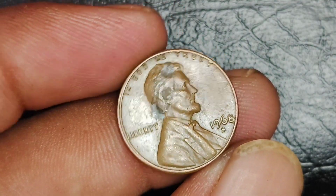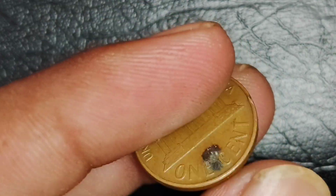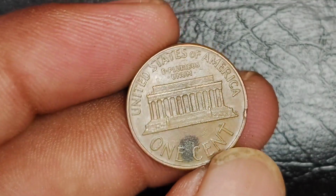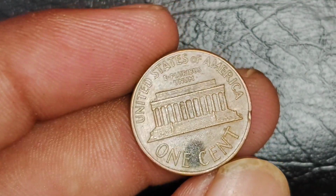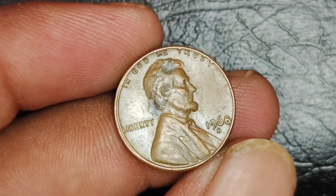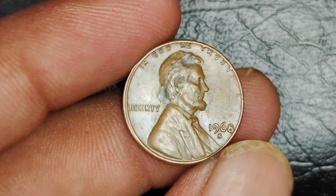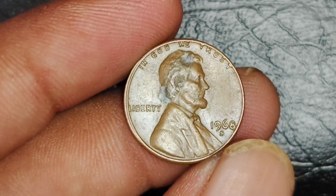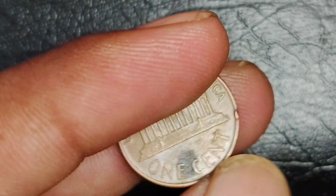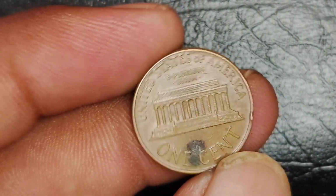Finally, let's talk about market demand. The coin collecting market can be unpredictable, but there's no doubt that rare pennies, especially from the San Francisco Mint, are always in high demand. In recent years, high-grade 1968 pennies have fetched staggering prices at auctions. In fact, a 1968 penny in pristine condition was once sold at auction for over $1.2 million. That's life-changing money from a coin that could be sitting in your change jar right now.